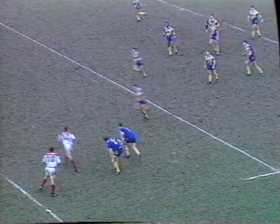Anderson. Oh, that was good play there by Leeds. Anderson went on the dummy. Jim Fallon comes in from the far side. Oh, great running there from Paul Anderson. Tremendous running from Paul Anderson. Steve Malloy. Leeds making ground at every tackle now.